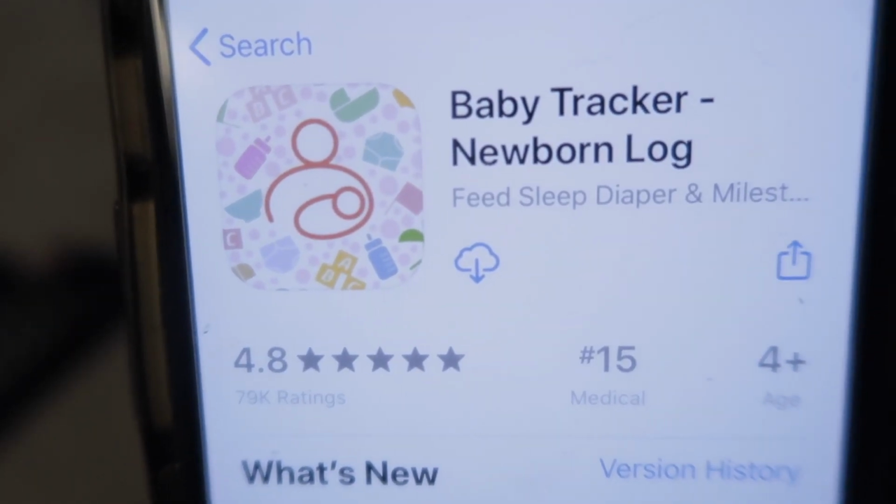There's an app called Baby Tracker. It's like a newborn log, and I recommend that also. I used that so much to keep track of diaper changes, but also to keep track of how often I've been pumping and how much I get, because I wanted to know what my stash was going to be like, and how much milk to bring if you're planning a weekend away and you might not pump enough. It's just very useful, I promise that.